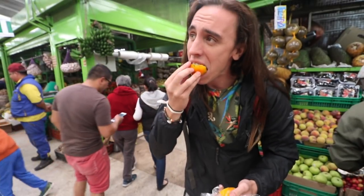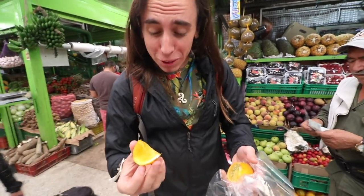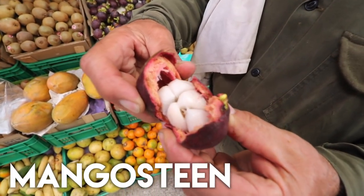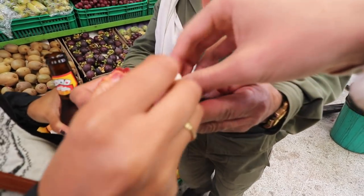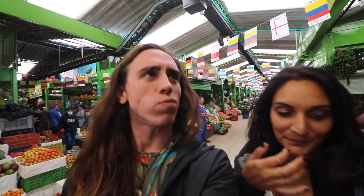Let's go for it. Super, super sour. His face is gonna be like... Oh yeah. It's sour. Super, super sour. Ooh, it's good though. Woo! With the fancy slow open. Despacito. Slimy. Can't even get it out of the thing.